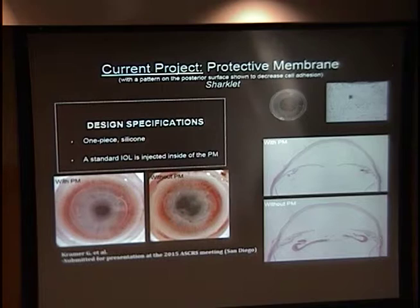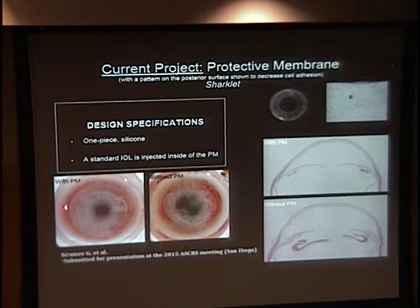Due to the bulky nature of the device, you can see here that the capsular bag is very expanded. So far, we've had success in PCO prevention. With the protective membrane at left, you can see that it's relatively transparent, in contrast to the control, which was IOL alone. This has been submitted for presentation at the ASCRS meeting, and we're submitting it to JSCRS. It's an ongoing project.